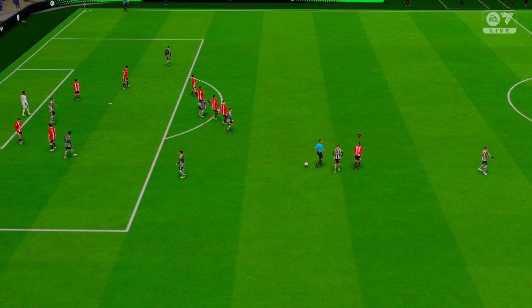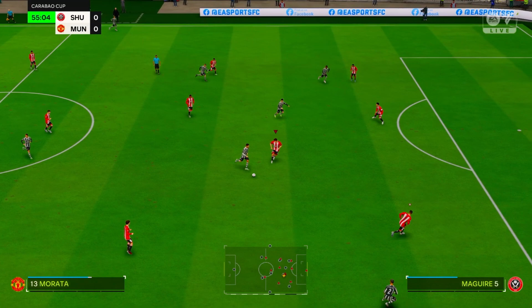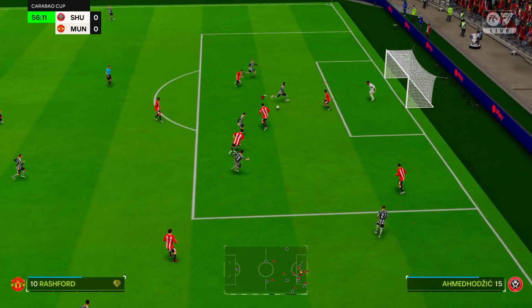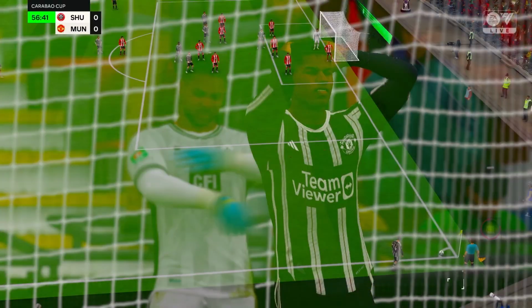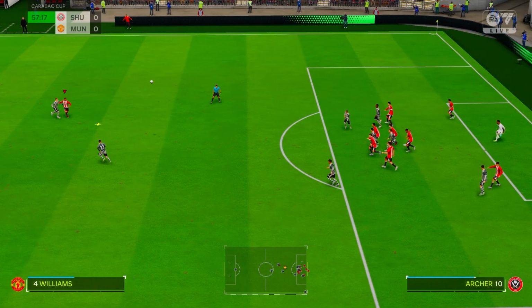Sheffield United somehow still breathing in this cup final. Mount away from Vinny Souza. Now Morata. Anthony wide right into the penalty area. Morata again, pegs it back. Rashford again should have scored. Steffen once again standing big. Eriksson swings it in and it's cleared.